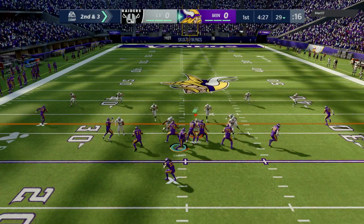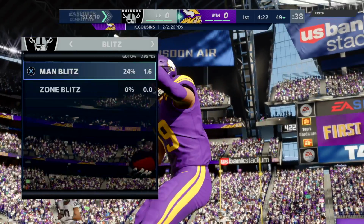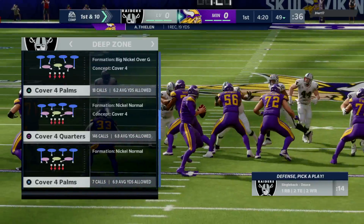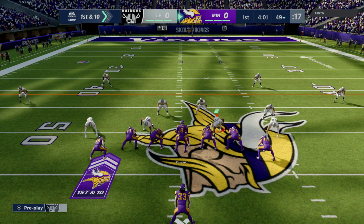Get them into rhythm early, something safe, something they're confident about, something they feel good. And once that's completed, then you just keep moving from there because the confidence elevates. 19 yards the pickup there. Move the chains. 1st and 10 at the 49-yard line.